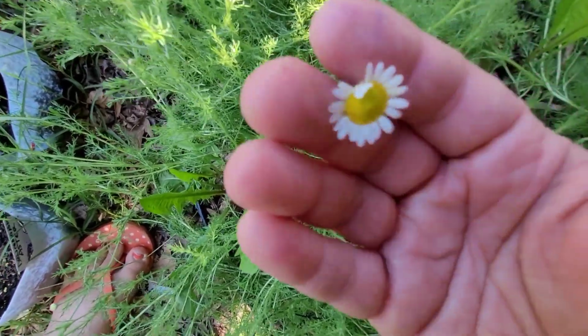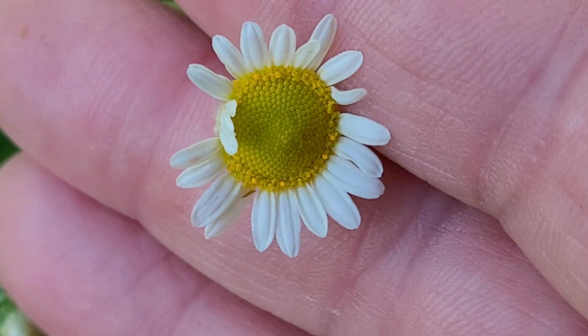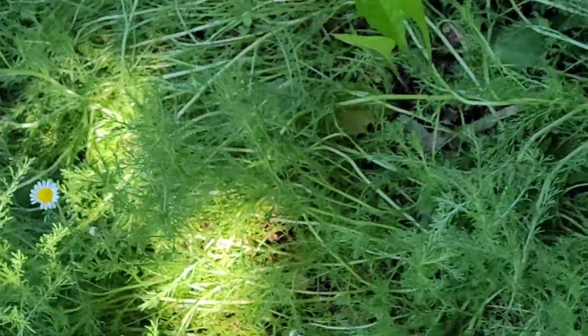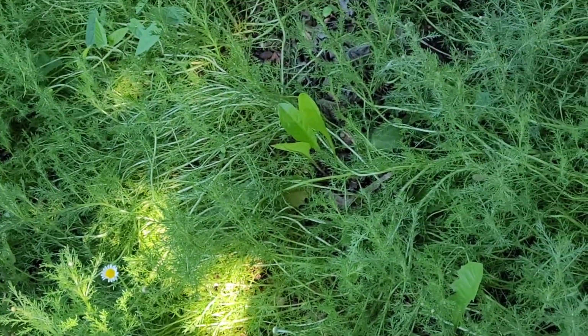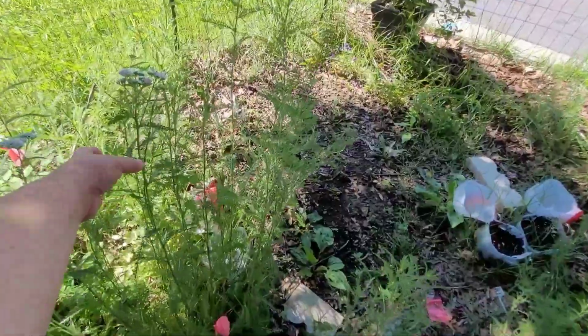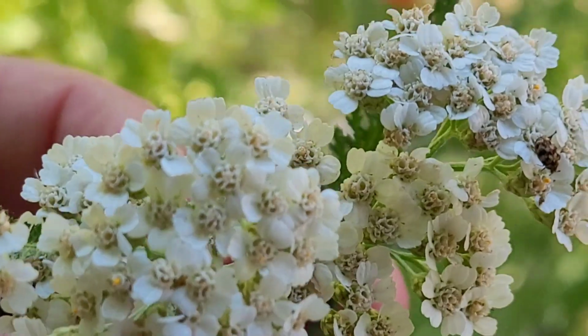And oh, sweet little flower, look at you, yay! Roman chamomile is working. Oh, that's exciting. I'm glad you could be here to see that. In this bed, we have more yarrow, and you can see it's flowering now. Look at those pretty little white flowers.